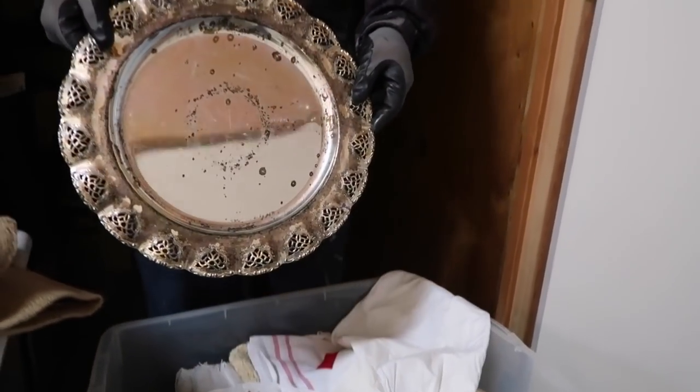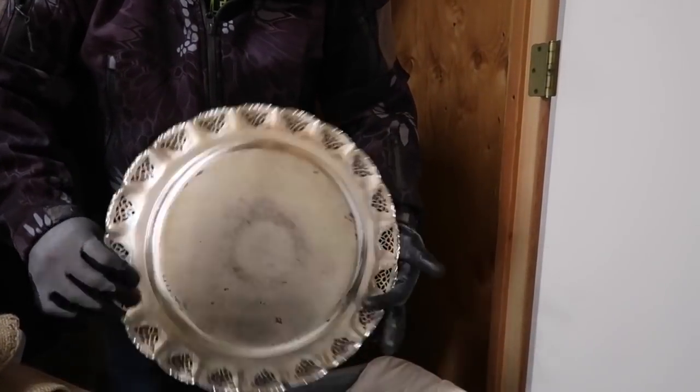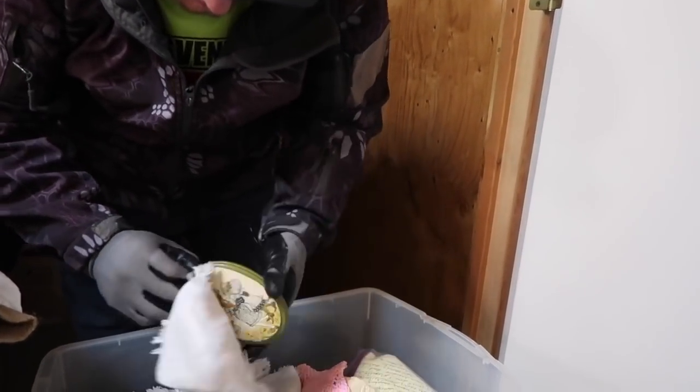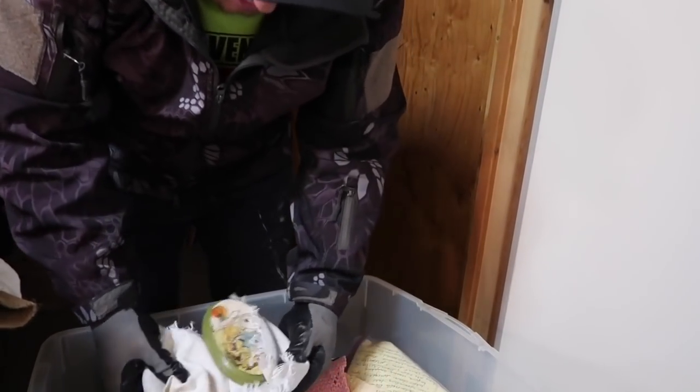That is old too, but darn it, it's got rust spots. I wonder if that will clean up. But it's still nice. A lot of old linens. I put a lot of that on Poshmark. Remember, we only paid $150 for this whole unit. If they're wrapped up, they must be special.